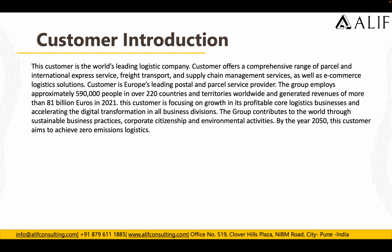This customer is focusing on growth in its profitable core logistics business and accelerating the digital transformation in all business divisions. The group contributes to the world through sustainable business practices, corporate citizenship, and environmental activities. By the end of 2050, this customer aims to achieve zero-emission logistics. So this is a logistics company which provides multiple services like parcel, express services, transport, and supply chain to customers, and they have plenty of end users and plenty of employees in their organization, and they have a global presence. So this is all about this customer.